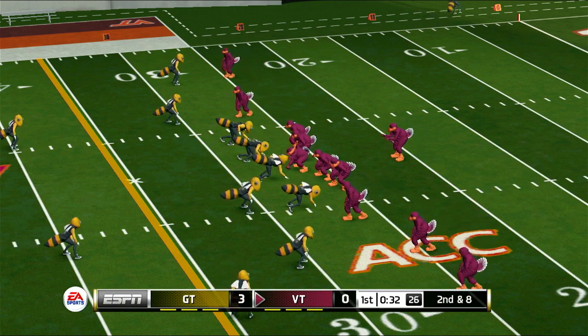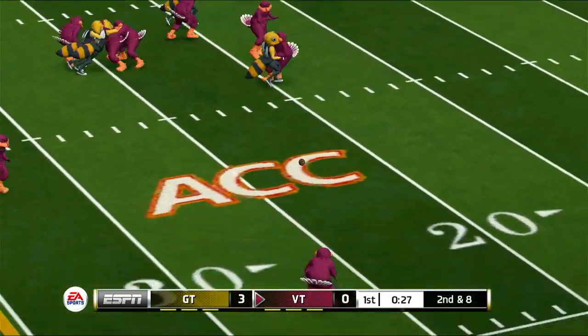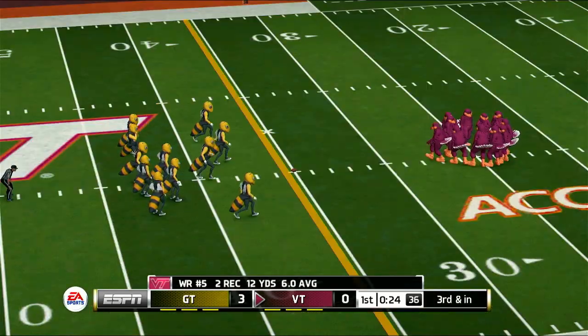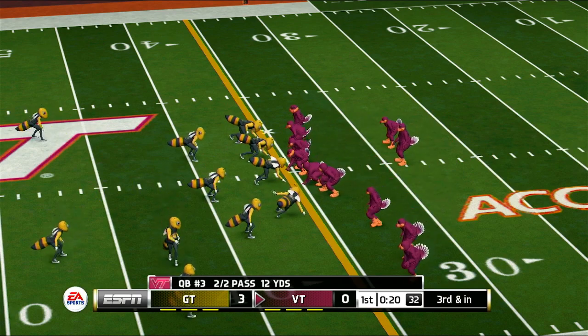The quarterback in the gun, empty backfield, 5 wide receivers in the formation. Gets it out to his receiver in a hurry. He's knocked out of bounds at about the 35. That'll bring up 3rd and inches.